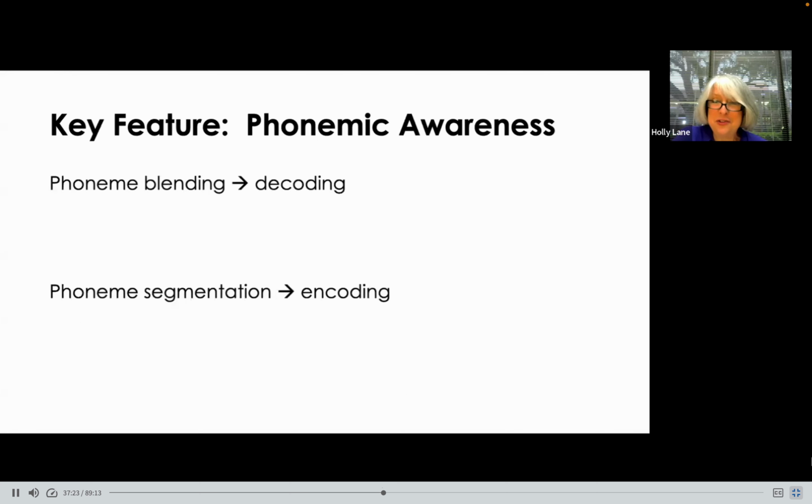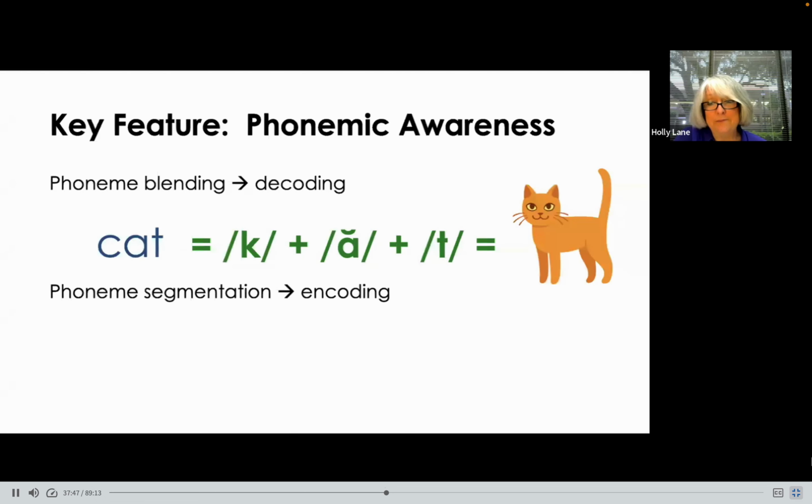So just to distinguish those two things, phoneme blending, which leads to decoding skill, and phoneme segmentation, which leads to encoding skill. When we are talking about decoding, that means we see a word written and we say the sounds that we associate with the graphemes represented in that word, and we blend those phonemes together to get the word.